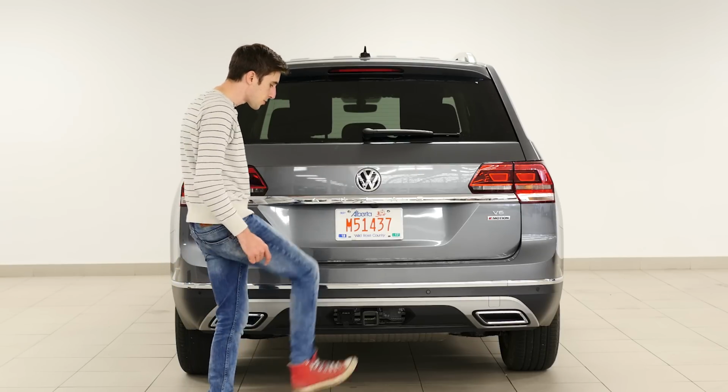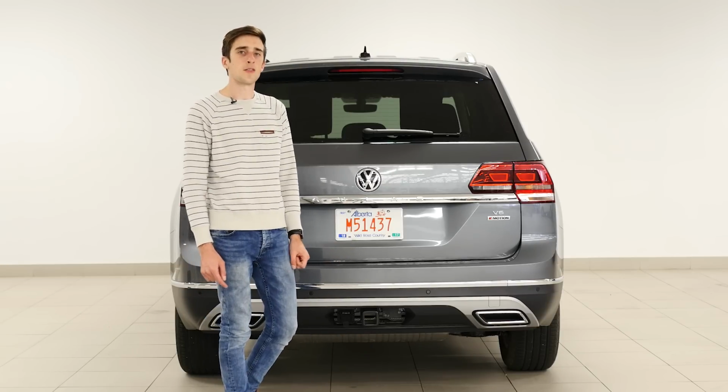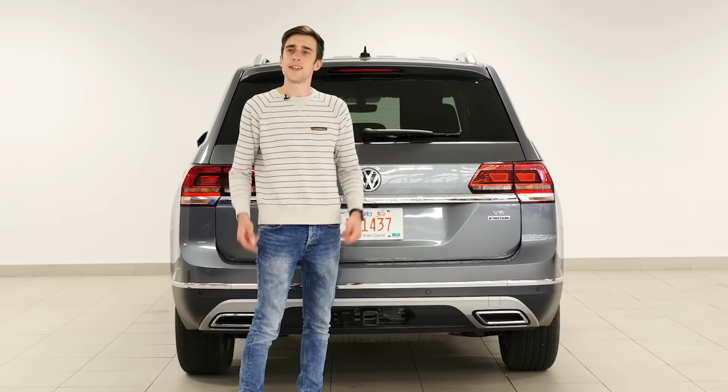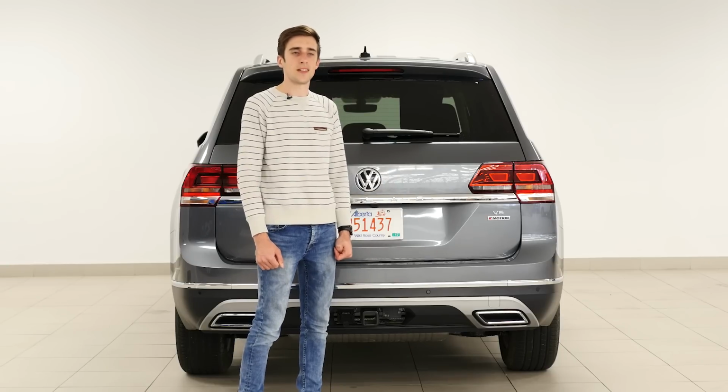And look at this, there's a hitch receiver. If you get the proper hitch, then you can tow 5,000 pounds with this. That's pretty decent. I have a camper and it weighs like 3,500 pounds. I could tow my camper with this. Done. Didn't need to buy that big expensive truck, Evan, you idiot.